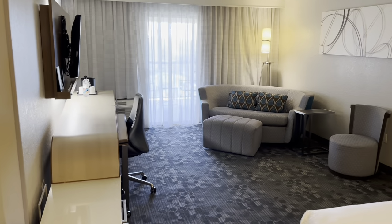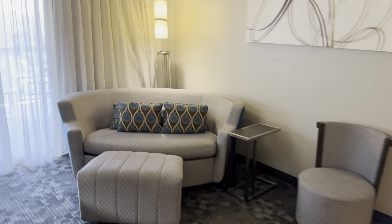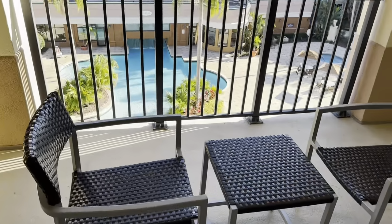Check this out. Look at this spacious living room. You have plenty of room to do activities. I love this, it's amazing. Now, if you turn right over here, you're gonna be able to see the giant, oh, look at that bed, perfect. Now the bed, if you notice, is aiming right here at the balcony. Let's see if I can figure out how to open this up. There we go, I just open it up, and look at this balcony. It is so spacious.